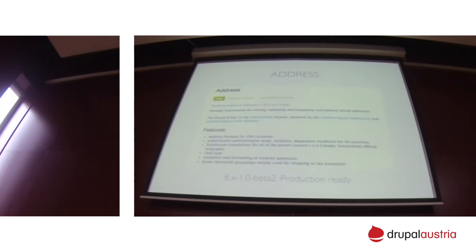We also created the Address module, and I'm really proud of this one. It's the heir of the Address Field module. It provides a way to store an address, but also validate it and format it. And it's now production ready. We have a beta to release, and we have complete test coverage, which is something that the Drupal 7 version never had. So what is it that makes address so complex?